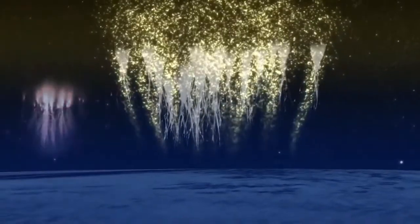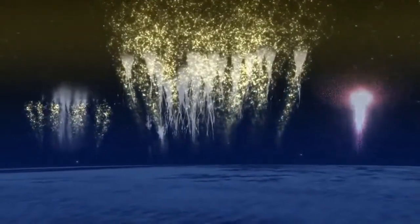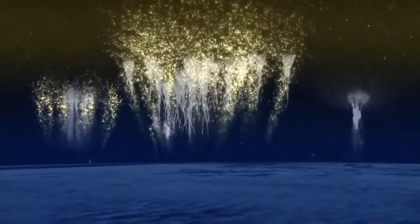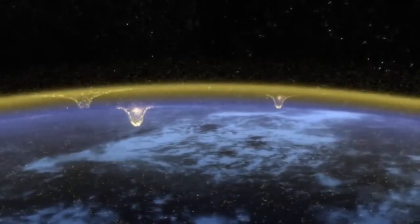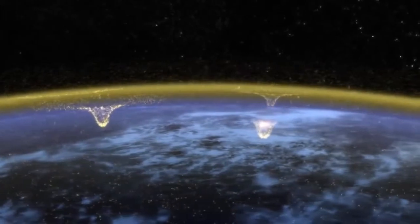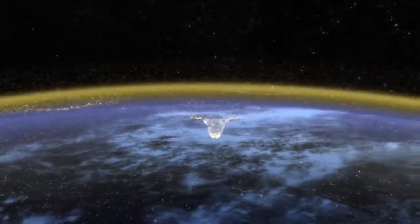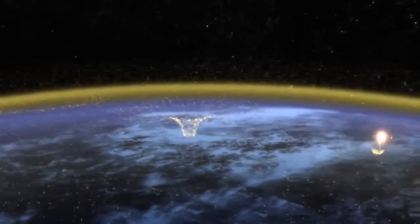But sprites reach much farther than lightning. And unlike lightning, sprites can transfer charge into the ionosphere, to the edge of space. Not only that, but the bolts of lightning that create the sprites are so powerful that they literally reverberate around the world. When a sprite occurs, the parent lightning that causes the sprite radiates electromagnetic waves. Those waves propagate in what we call the global circuit.